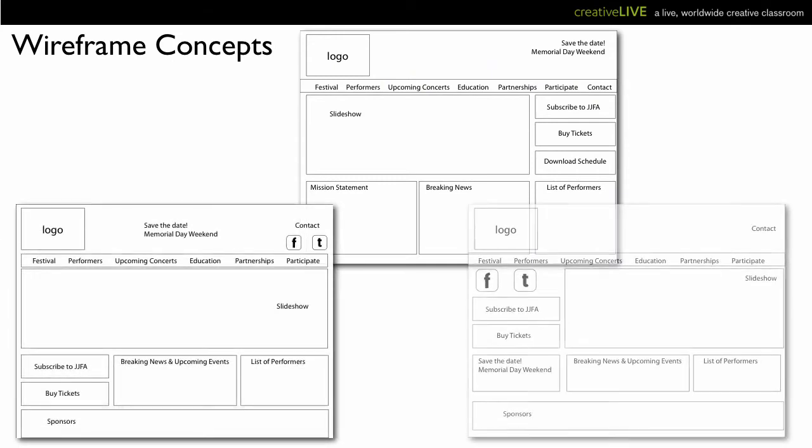These were done really quickly. These were done in Illustrator, which is what I like to work in. There are lots of other wireframing tools. Some people like to use InDesign. Some people just like to draw them by hand, whatever tool you're most comfortable with. But the faster you can do them and the more clearly you can clarify the concept to the client, this is what I'm thinking about, and get some feedback.